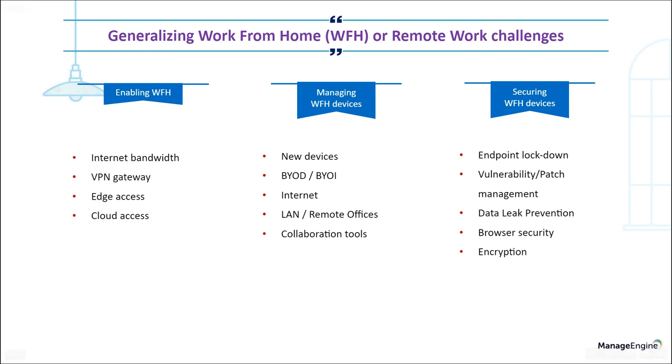Now, what were the challenges that we faced during this work from home infrastructure readiness? So I'm going to sum up what the problems were during the whole work from home or remote work, or even while we are considering coming back to the office, having the devices in office and in remote workforce. We had trouble enabling them to work from home. We had issues with internet bandwidth, enabling connectivity. It could be VPN connectivity or getting your applications moved to the edge so that they get access, or moving towards a proper cloud solution. That's number one, enabling work from home.